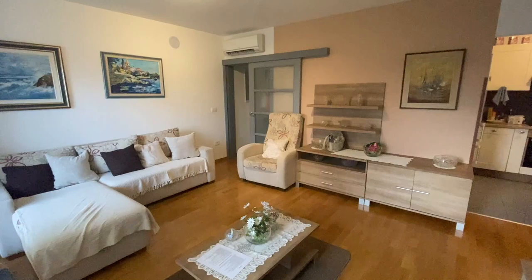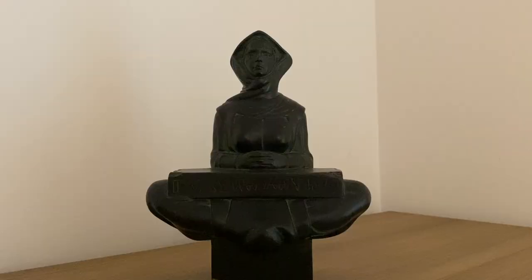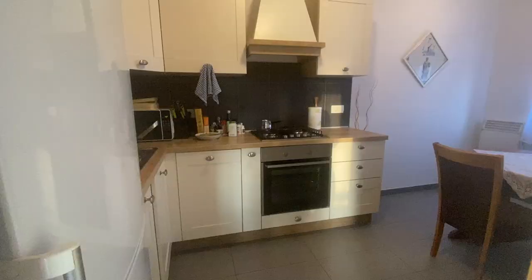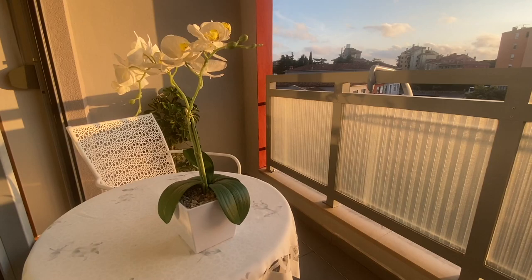These sofas and chairs were so comfy. We were so glad we were able to stay here 7 days to really rest and recuperate. And for 49 euro a night, or about 52 US dollars a night, we felt for the quality, it was worth every penny.